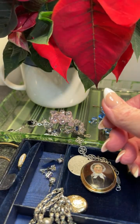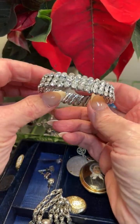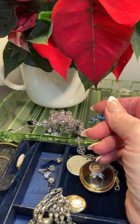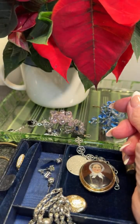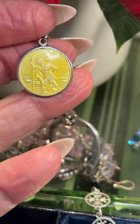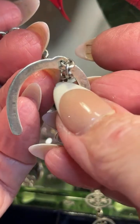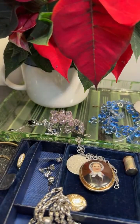And I love the stretchy sweetheart bracelets. This one's perfect. And then there's a little Art Deco, a little tiny brooch. Now, you know there'll be more tomorrow. Here's a pretty watch fob, yellow enamel, St. Christopher. And a horseshoe. You know I'll have more.